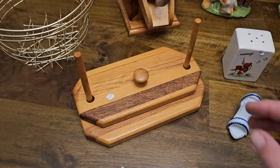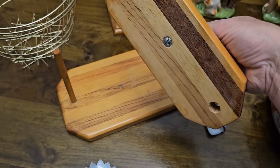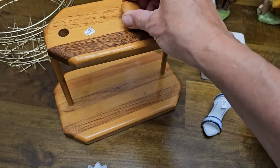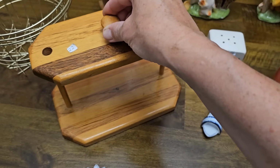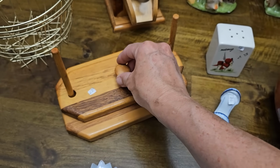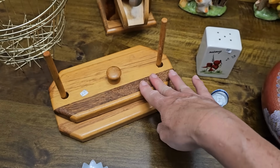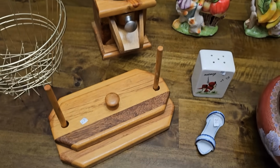Next are fabulous napkin holders. These are perfect if you do a lot of outside entertaining. You put your napkins in the middle there, and the top slides down and holds them, protects them from blowing away in the wind. Solid wood, $22 on that.